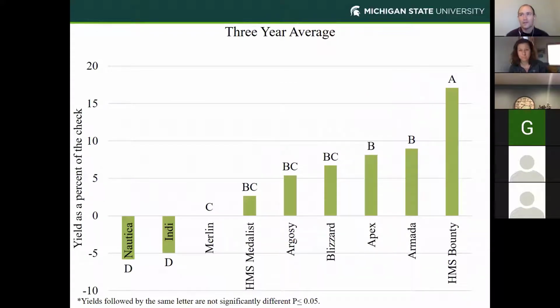Moving on to our 3-year average. So these are interpreted a little bit different here. I tried looking at them in a different manner. So this is actually represented as yield as a percent of the check. So our check here, I considered Merlin in this 3-year column. So that would be considered 100% yield. Anything to the right of this is performing better than Merlin on a percentage basis. Anything to the left is underperforming compared to Merlin.